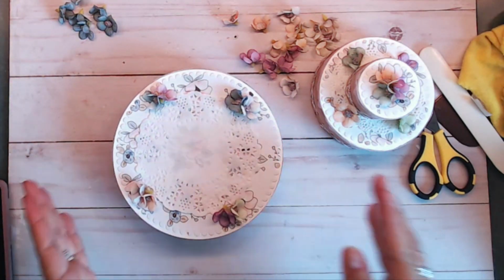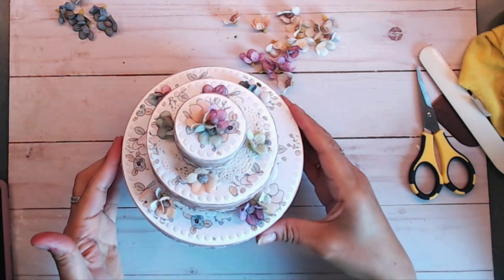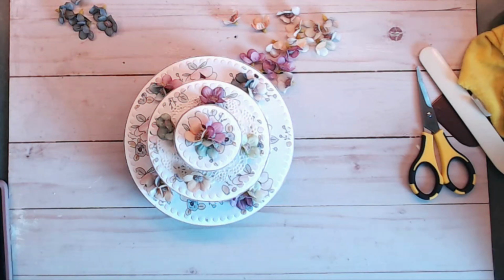Okay, so I hope that you guys like this little tutorial. Super cute, and I absolutely love this little cake. So stinking cute. Thank you all so much for watching, and I'm not going to share with you what I'm going to put inside because it is a birthday surprise.